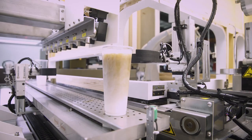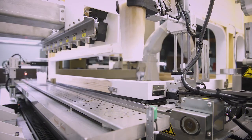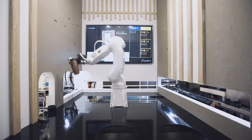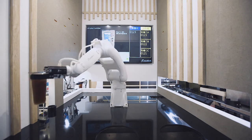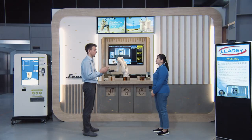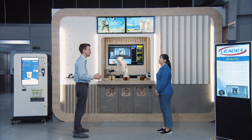Sure. For future development, we have two main points. One, creating even more service robot applications and introducing new automation solutions to improve people's daily life. And of course, we will continue promoting Taiwan tea culture. Okay, excellent. So definitely looking forward to seeing new innovations from Leader Automation in the future. And of course, looking forward to how you are going to continue to promote Taiwan's tea culture. And of course, Taiwan's upcoming coffee culture with the BarisBot.